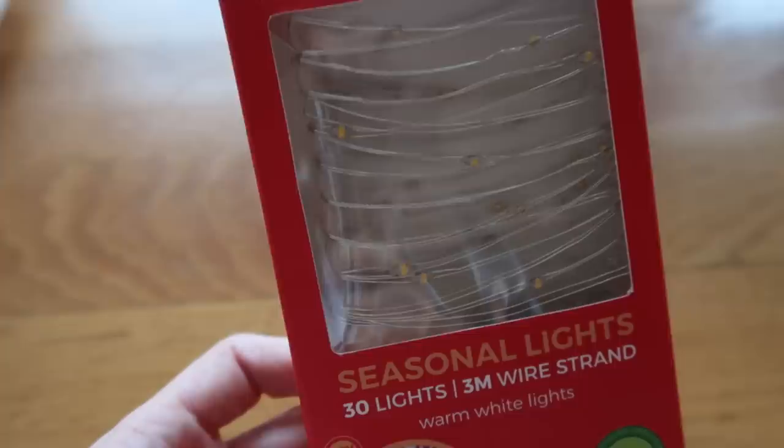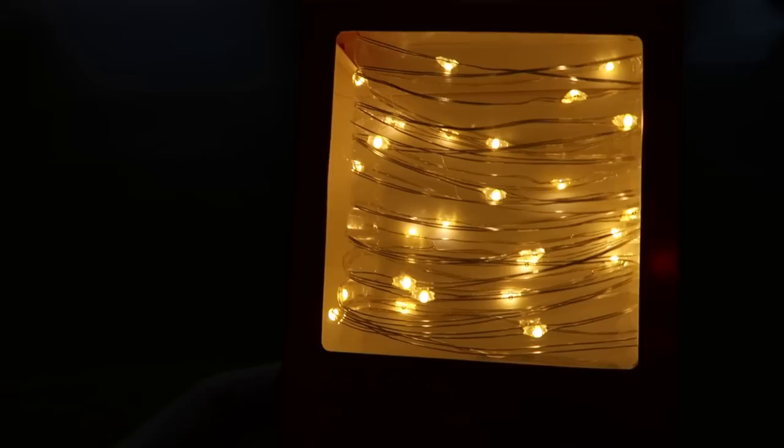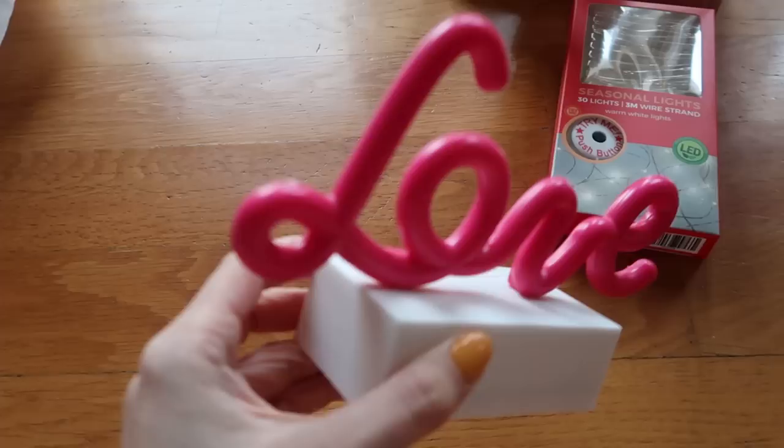I also got these little lights. You can press here and you're gonna see how they shine. Ooh, so beautiful. It reminds me of Christmas. And lastly, I also picked this love sign. It's a light, so I need to put batteries and it will light up.